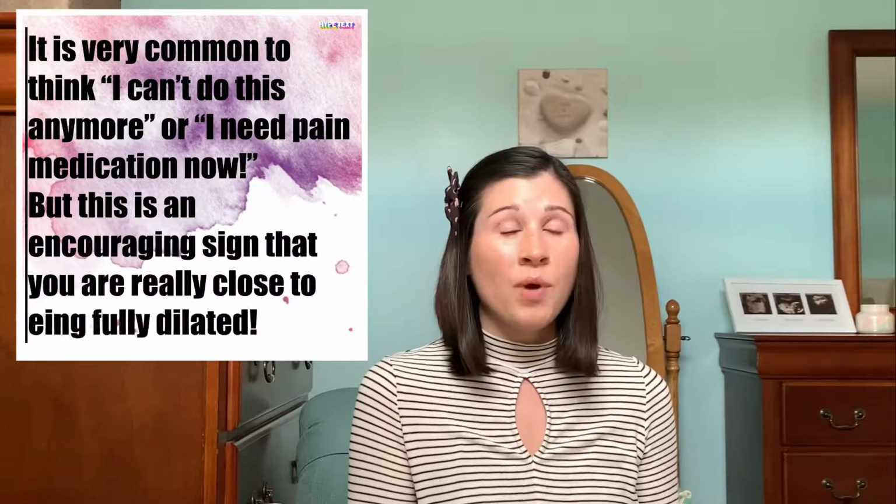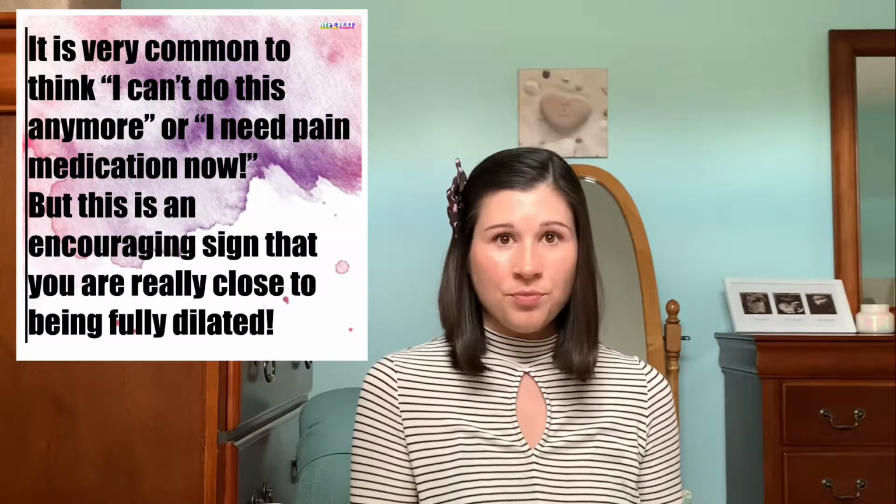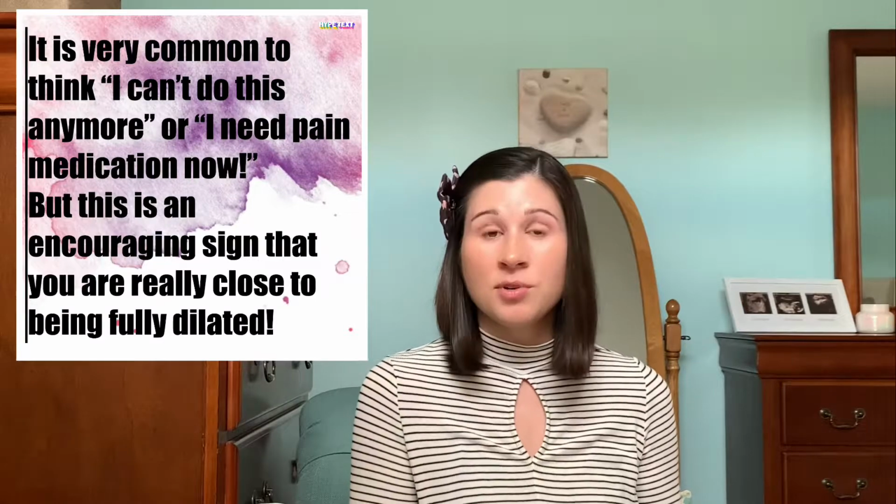And it helped. It's very common to think, I can't do this anymore. I need an epidural now. When is this baby coming out? But for some reason, those are just typical transition thoughts. There's no truth to what you're thinking. You of course can do this. Your body was made for this. Your baby is coming soon. You got this in the bag. The fact that you're thinking those doubtful thoughts is a really great sign that you are almost dilated, transition is well underway, and you're going to be pushing soon and you're going to be meeting your baby soon.